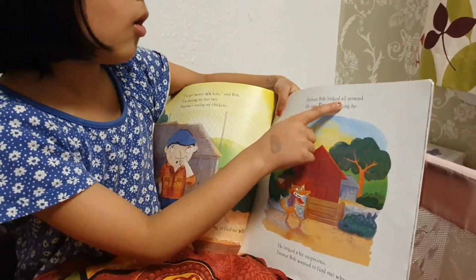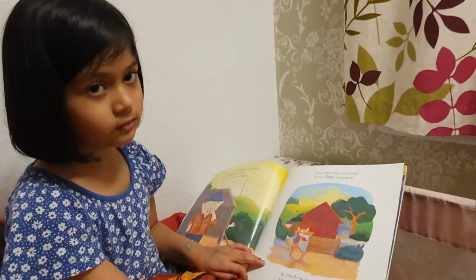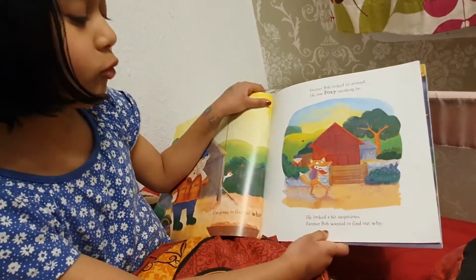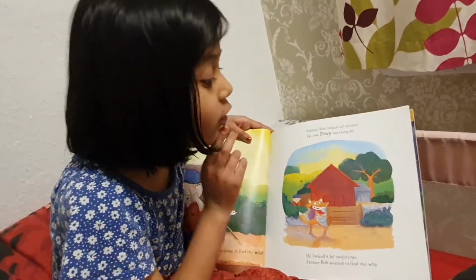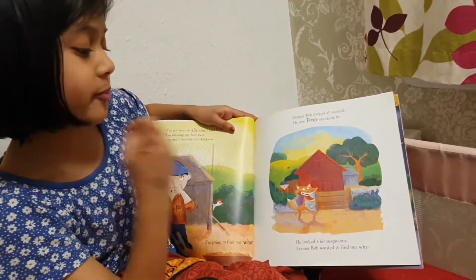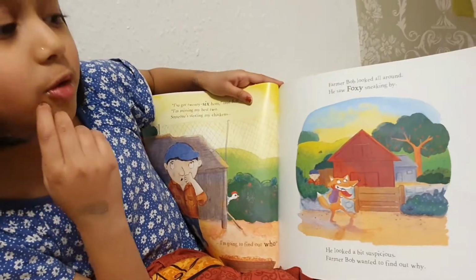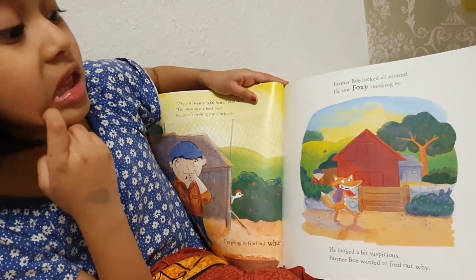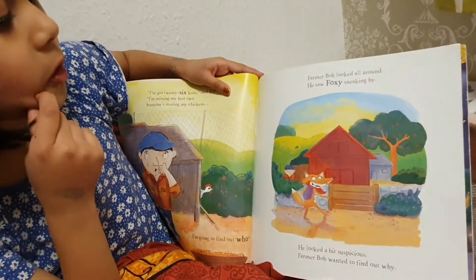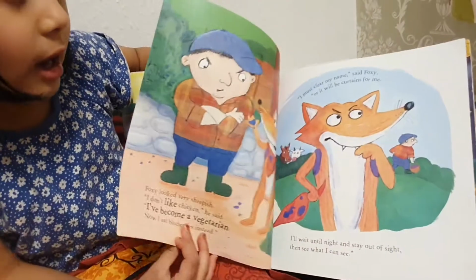Farmer Bob looked all around. He saw Foxy sneaking by. He looked a bit suspicious. Farmer Bob wanted to find out why, because he thinks Foxy was the one. Because he looks purple, a kind of blue purple as well. So he's wondering if he painted himself, or ate blueberries instead, or made a trick to pretend he did. He wants to find out why.